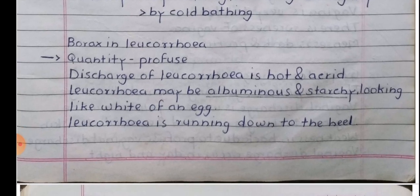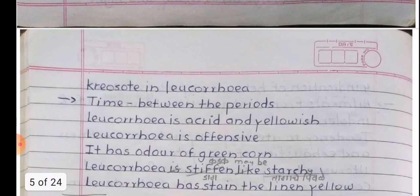Borax in leukorrhea. Quantity profuse. Discharge of leukorrhea is hot and acrid. Leukorrhea may be albuminous and starchy, looking like white of an egg, and leukorrhea is running down the heel.